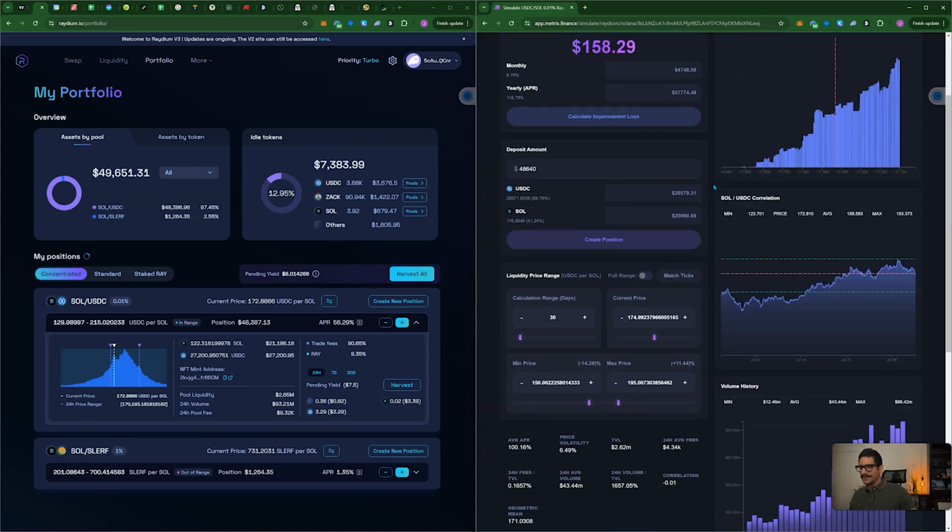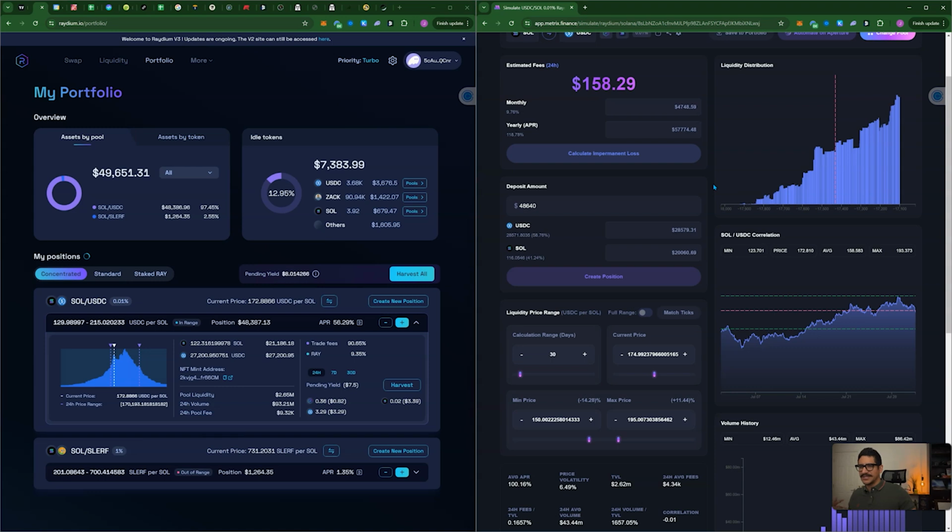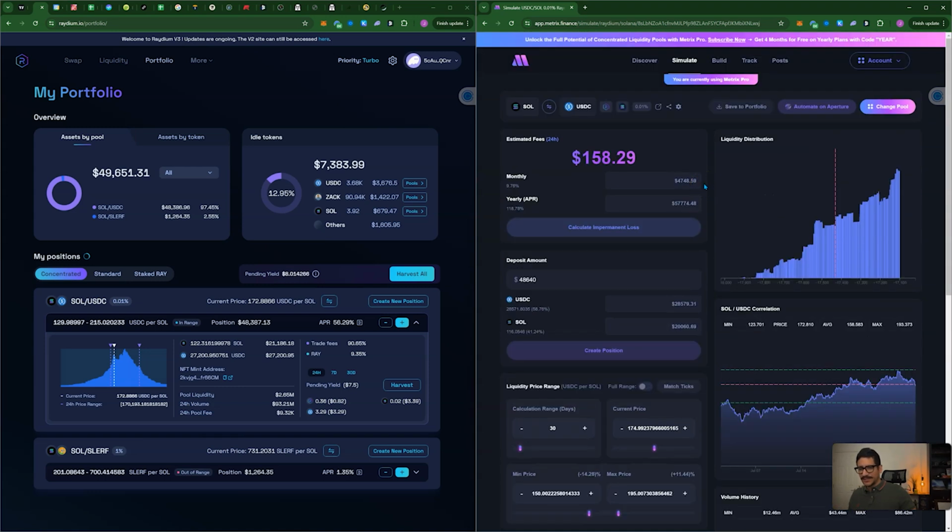What am I going to do? Okay, well, I want to protect myself to the downside, and I also want to protect myself to the upside, which means I don't want to take on too much impermanent loss. I don't know what's going to happen. I don't have an edge here, but I'm going to stay in the market and continue to get paid while I wait until I find that prime opportunity. All right, so let's go down here.